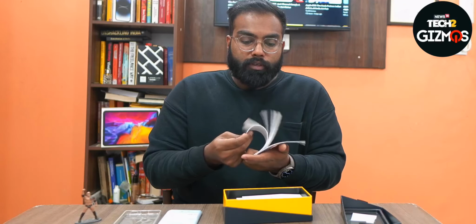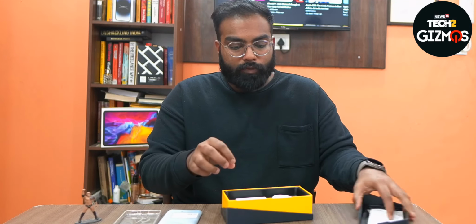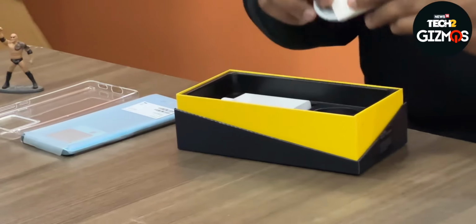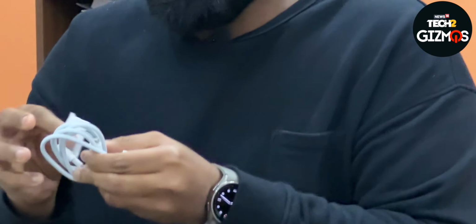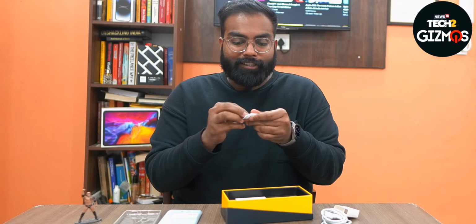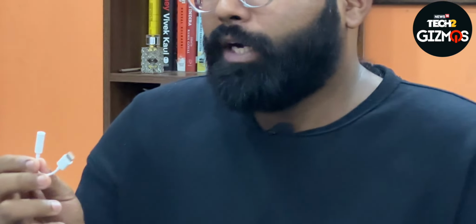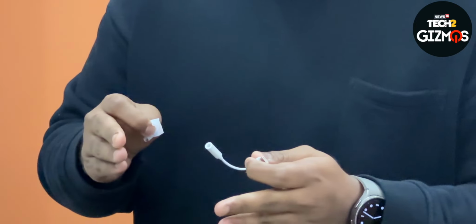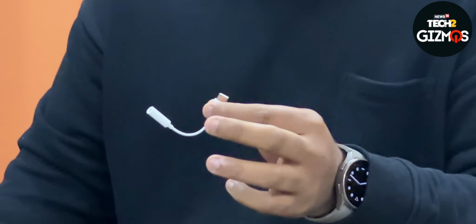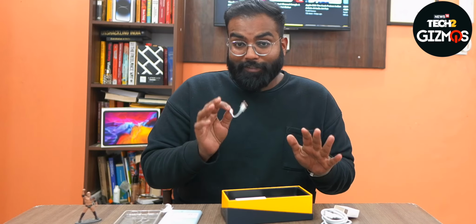Some usual books and paperwork. No one reads this. Let's just get these out of the way. You have a USB Type-C to Type-C cable. Yes. You also have a, this is a rare breed nowadays, a 3.5 jack to USB adapter. The earlier flagships from 2018, 2016, I think they used to have this, but now you don't find this anymore. Bahut zaruri hai bhai, it is very important.